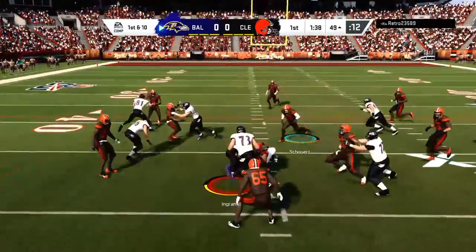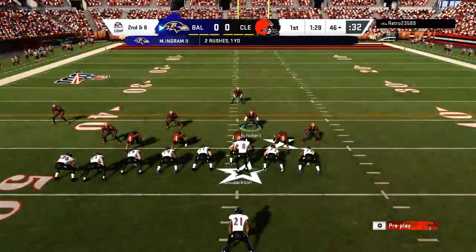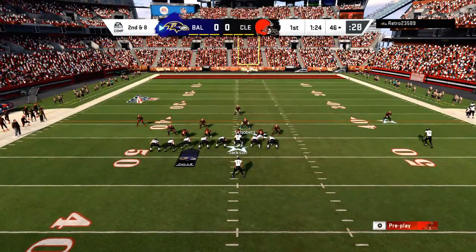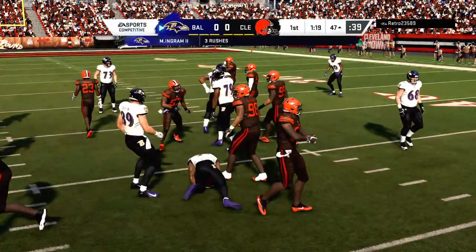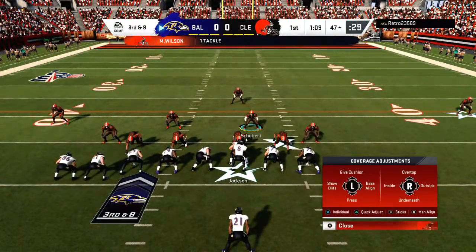This is Ingram on 1st and 10. Olivier Vernon brings him down. The last run got a couple. Here's 2nd and 8. They run. It's Mark Ingram. And he is met in his tracks behind the line of scrimmage. That backs him up 1 yard and brings up 3rd down.